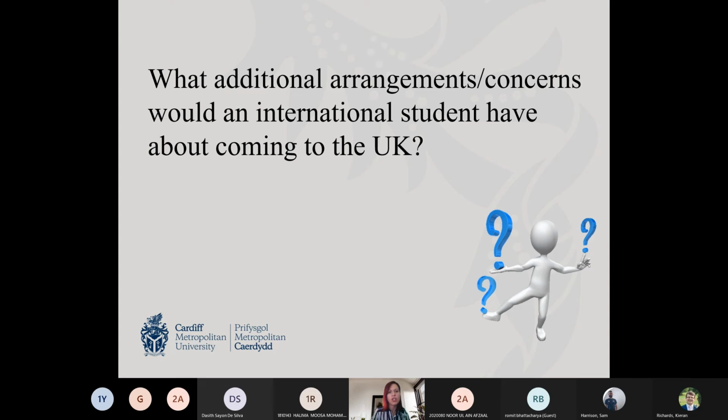So we're coming not to lie on a beach or to go sightseeing, although that is part of why you've chosen to become an international student in another country. Of course, otherwise you'd stay at home. So that is definitely part of it. But what other concerns might an international student have if they're coming to the UK?